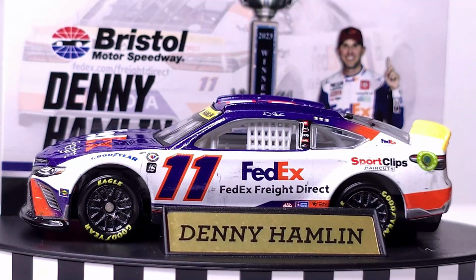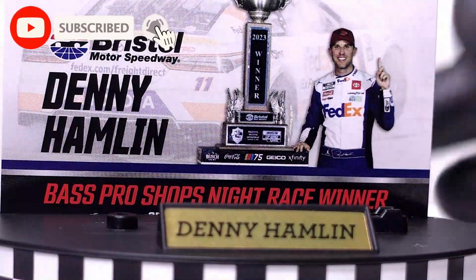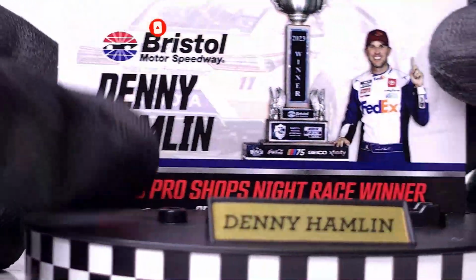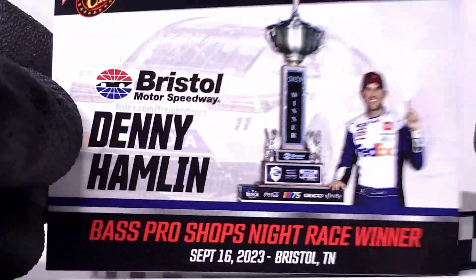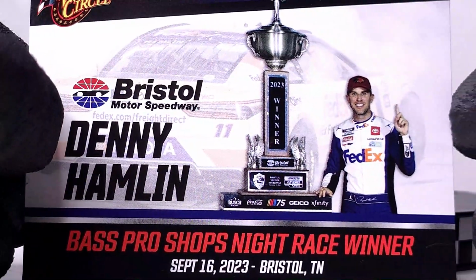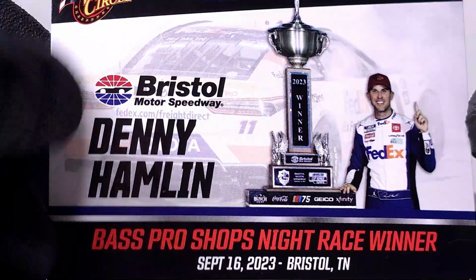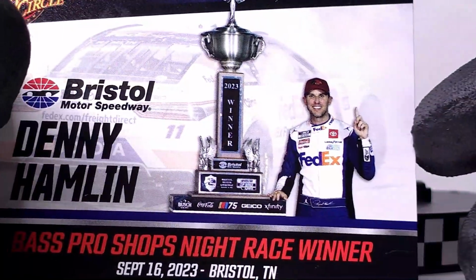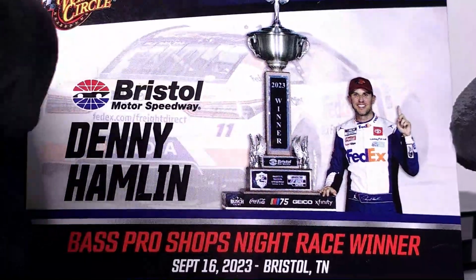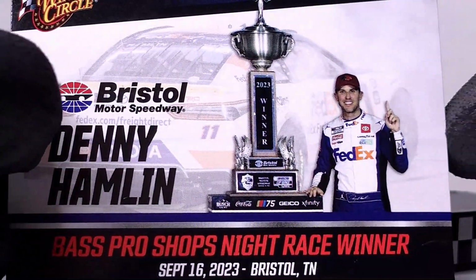And alrighty folks, we got this diecast out of its box, and before we get things started, let's look at the free accessories that come with this Winner's Circle diecast. And don't worry, Denny Hamlin, we'll be talking about you in quite a second, so hold your horses right there. But speaking of no horses, we got ourselves Denny Hamlin, the Bass Pro Shops Night Race winner from September 16th, 2023 at the good old Bristol, Tennessee at Bristol Motor Speedway. Really cool. And you can see Denny Hamlin, of course, in Victory Lane, and that is one big trophy. That's all I'm going to say, but a pretty historic trophy to win in your NASCAR career.